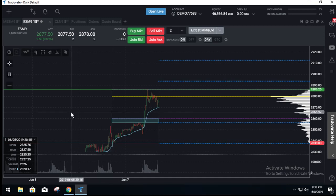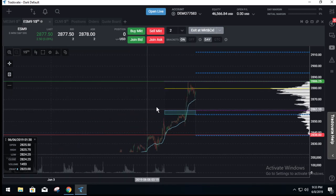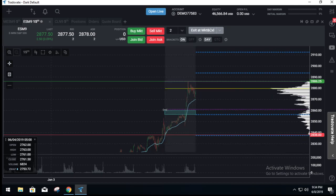So on the technical side, what I have labeled here is my deviation levels in blue and purple zone. You can see the purple line on top. You know exactly where that is. That was the price high of Friday. We have deviation level, value area low, value area high, and point of control for the last day. You could pull this back as far as you want to see. We use daily areas on our side.